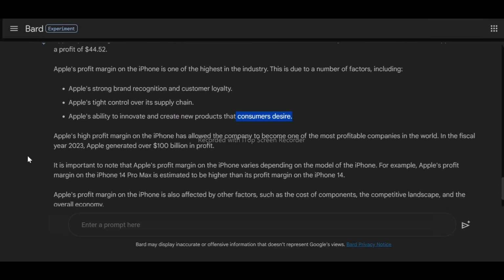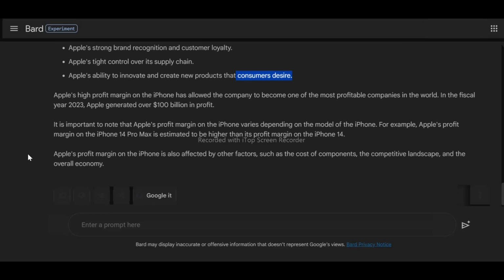Apple's high profit margin on the iPhone allowed the company to become one of the most profitable companies in the world in the fiscal year 23. I thought they were. Apple generated over $100 billion in profit. Oh well, actually it's probably Tesla now, isn't it? It's important to know that Apple's profit margin varies depending on the model of phone, with fanboys running out for Teslas too.